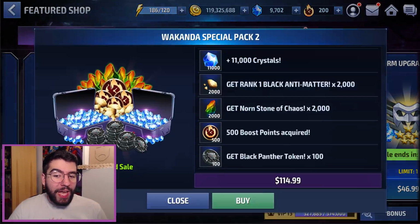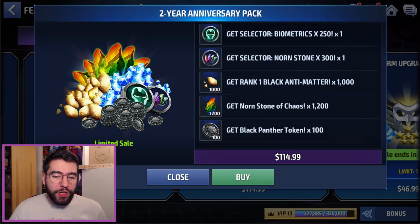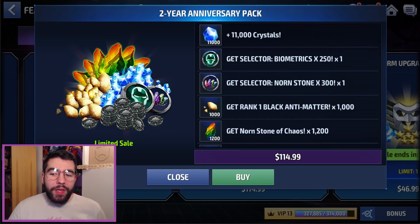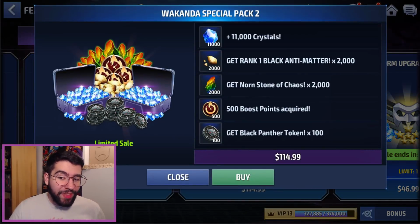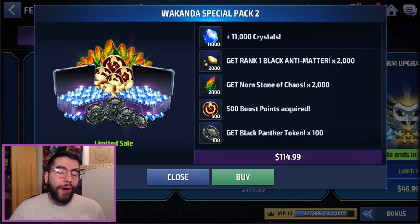The Wakanda Special Pack 2 is actually better than the 2-year anniversary pack in my opinion, and the 2-year anniversary pack, although it's the most expensive in the store, was generally regarded as the best bang for your buck for those players that are looking to invest a lot, and looking maybe to catch up. The 250 biometrics and the 300 Nornstones are pretty much useless, and if you take those out and you look at the Wakanda Special Pack, instead of that you get 2,000 Nornstones of Chaos and 2,000 rank 1 black antimatter. One of these packs puts you halfway to getting Quicksilver, so you can imagine how much that accelerates someone's progress in the game.